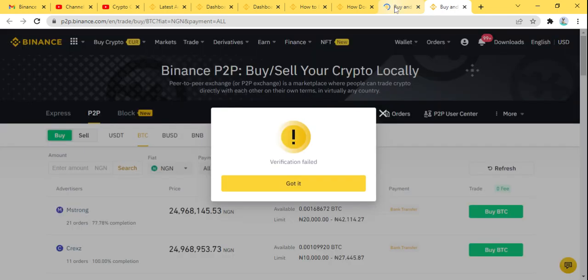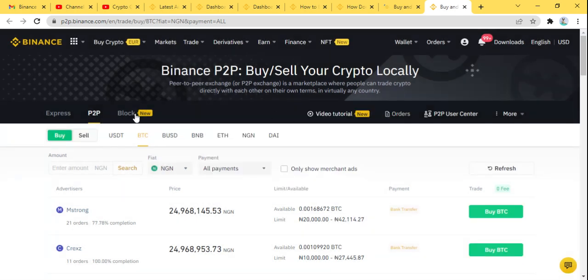So next on the list, while that is loading, I'm going to show you guys some little basics here about the block option. We also have the express option. These options are also made available for users who want to buy Bitcoin, although each of them has their limitations and each of them also has their benefits. So you want to understand them as a beginner who wants to buy Bitcoin in Nigeria. So buying Bitcoin on Binance is very easy. Just put it in your mind that it's very easy.